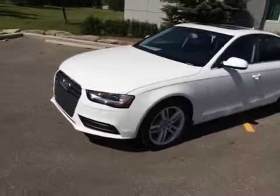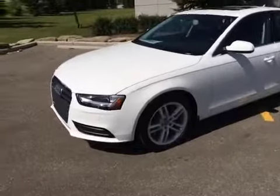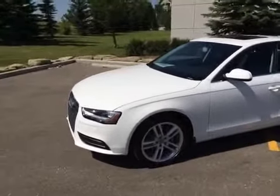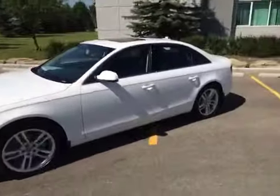Today at Glenmore Audi, we have another one of our used Audis. This is a 2014 Audi A4. It is a 2-liter 8-speed Tiptronic. Color is ibis white with a black interior. This is an Audi certified pre-owned vehicle.